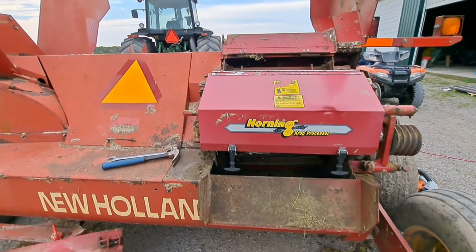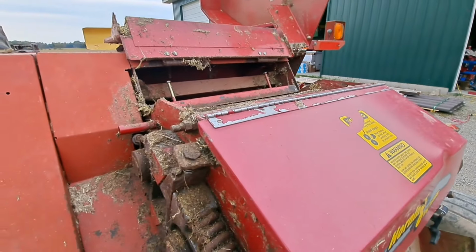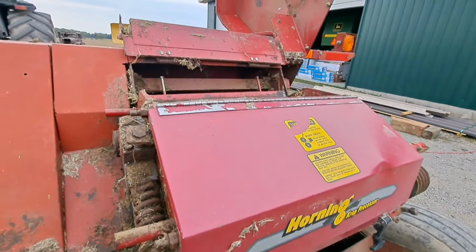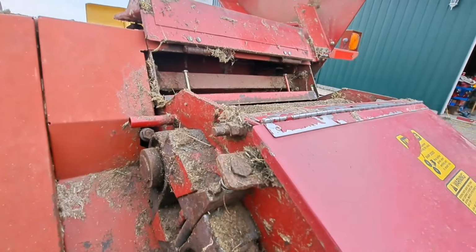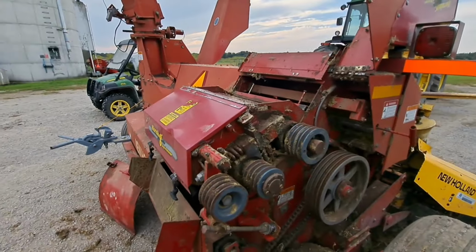Our old harvester, the New Holland 790, never had one of these on it. This is the first time we'll be using a processor. So it'll be quite sweet to use. I'm excited to use it.